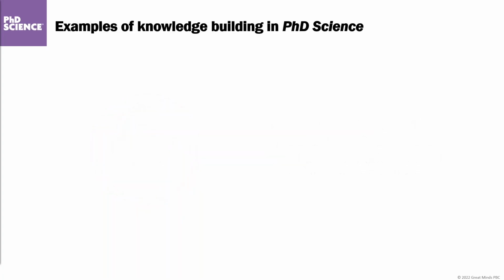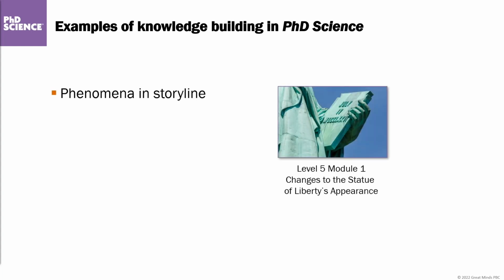So let's zoom in. We've seen how it builds across grade levels and across modules, but let's view an example of how knowledge builds within a PhD Science module. PhD Science is a phenomenon-driven curriculum, so each lesson does build on previous lessons, allowing students to reflect on their learning, generate those new questions, and investigate related topics. From the student perspective, the phenomena in a module are woven together to gradually reveal pieces of the anchor phenomenon.